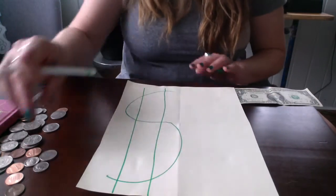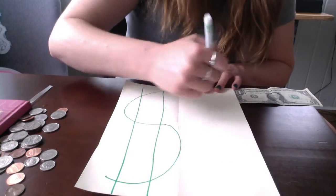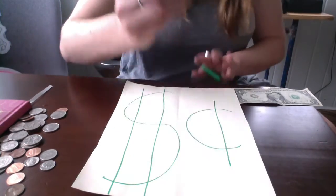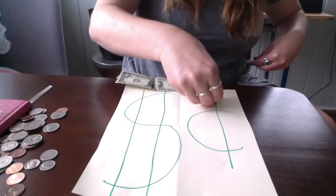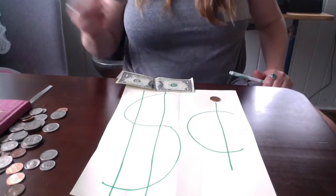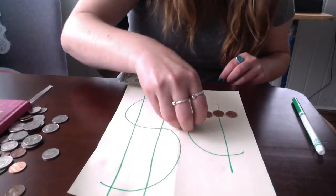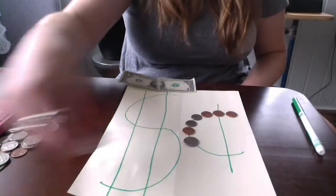Then the symbol for cents is a C. So where do you start your letters? At the top, big curve. And frog jump, a big line down through. This means dollar. This means cent. 1 penny is a cent. You might have fun lining the coins up on these lines and practicing the symbols for cent today.